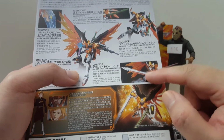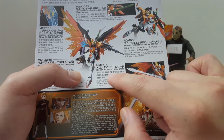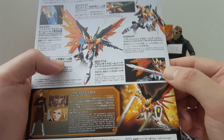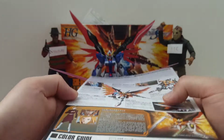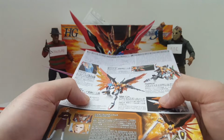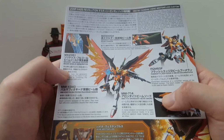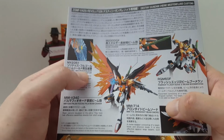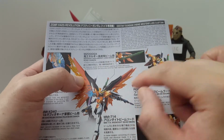Oh, and this thing is not called the Excalibur. It's called the Erendite Beam Sword. Interesting. Is the Destiny version called the Excalibur, or is that the Force Impulse or Sword Impulse? Anyway, we also have the Solidus Fulgor Beam Shield. Oh, there's a name for everything. You have the high energy, long range beam cannon.